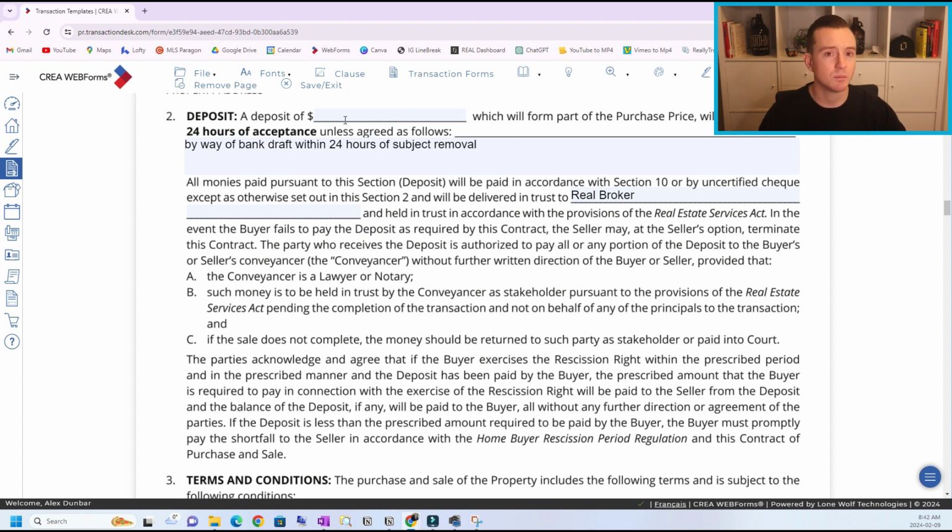Again, it can be higher, it can be lower, it really doesn't matter. It can be as low as $1 and it can be as high as the offer amount on the contract. But typically if it's a $1 million purchase price, we're gonna see 50,000 here. If you wanna strengthen your offer a little bit, then maybe it's 75 or 100,000. But there is no mandatory number. It's typically around 5%.